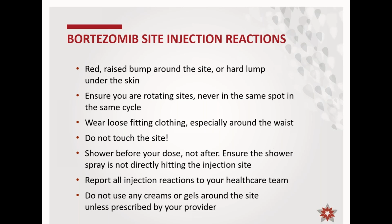Don't ever take your shot in the same spot within the same cycle. The nurses will probably be charting where they've given it, but you can help them out, because people are human and can make mistakes sometimes. If you get it on the left side of your abdomen this week, next week move to the right side. As long as you've got at least an inch in between your sites, that's fine. So you could put it in the lower abdomen and next time in your upper abdomen. Just make sure you've got at least an inch in between.